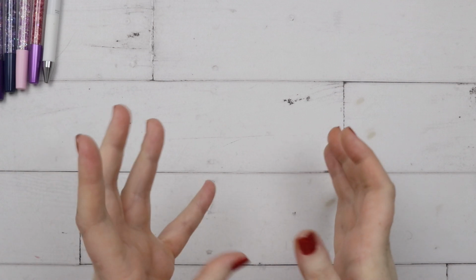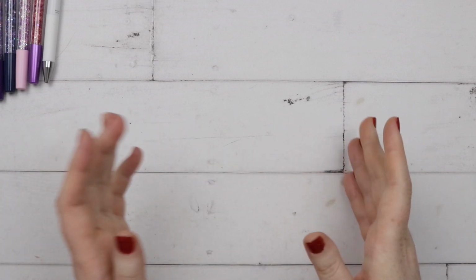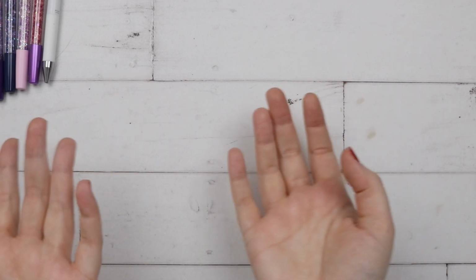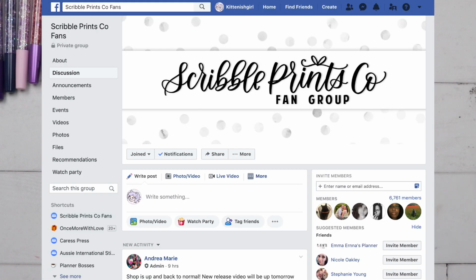So we come to the final entry, final tag, and it is Facebook group. I feel like this is not going to be a surprise, but my favorite Facebook group this year was the official Scribble Prints Co Facebook group. Was it around last year? I have a terrible memory the past couple of years, but I've been loving the Scribble Prints Co Facebook group. It's been really good, just really fun, talking about SBC kits, because I love talking about SBC.